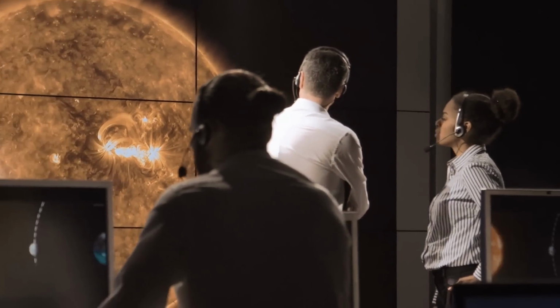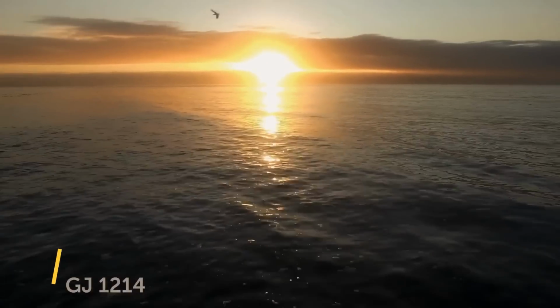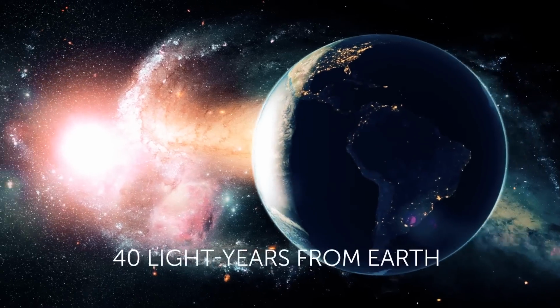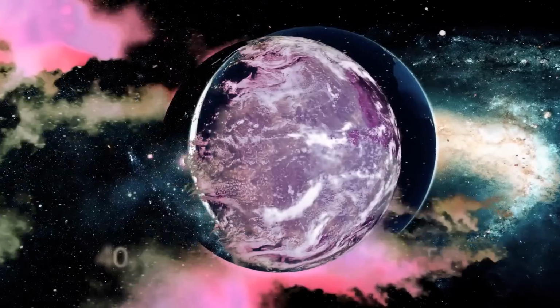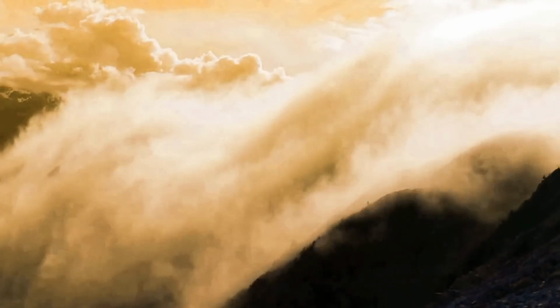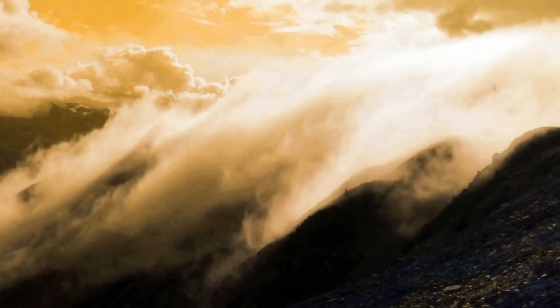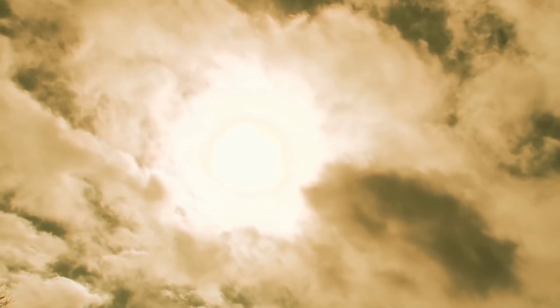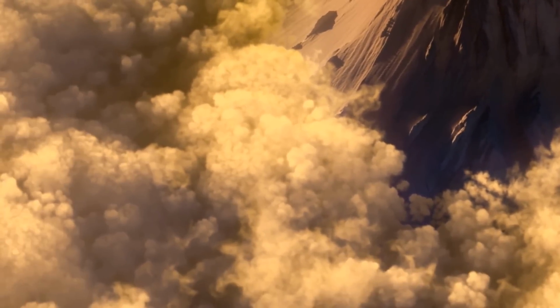In 2009, scientists found a planet that is completely covered by an ocean, GJ 1214. It's about 40 light years from Earth, and about 75% of its mass is water. Still, the temperatures on this planet are so high that water evaporates and takes the form of super liquid water. There's so much steam that it feels as thick as water itself. No life could exist in such conditions.